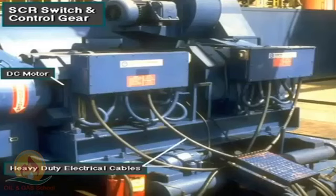Heavy-duty electrical cables come out of the cabinet and carry DC electricity to the powerful motors driving the circulating, hoisting, and rotating equipment.